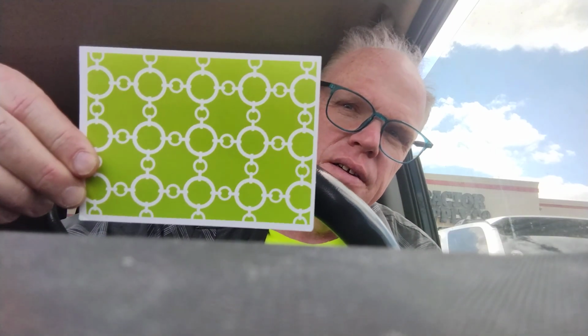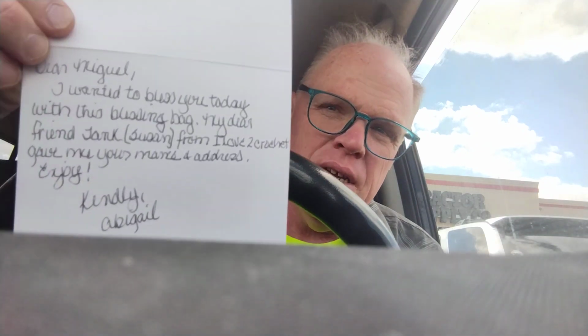So she sent this card, and she put, "Dear Miguel, I wanted to bless you today with this blessing bag. My dear friend Tank, Susan from I Love to Crochet, gave me your name and address. Enjoy. Kindly, Abigail." Isn't that nice? And she has wonderful handwriting.